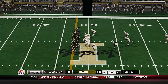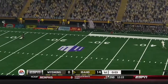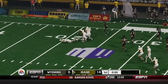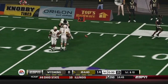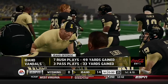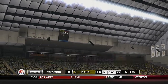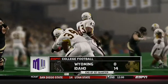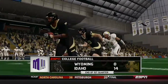Green looking to knock one inside the 20 here on this punt. And down he goes at the 23-yard line. Idaho's on a roll. They've really been clicking in all phases of this one early. Yeah, when you play a team like this that you know you're physically better than, just leave no doubt. Take control of the game early and try to dominate, and that's what we've seen. We played one quarter. Idaho leads it 14-0.